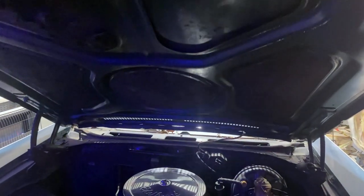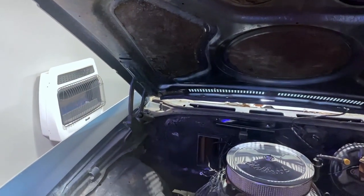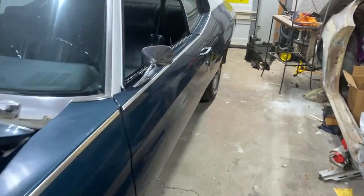Now this car is an air conditioned car, so it has a different setup than my Camaro, which was non-AC. It has this huge air conditioning box over here.